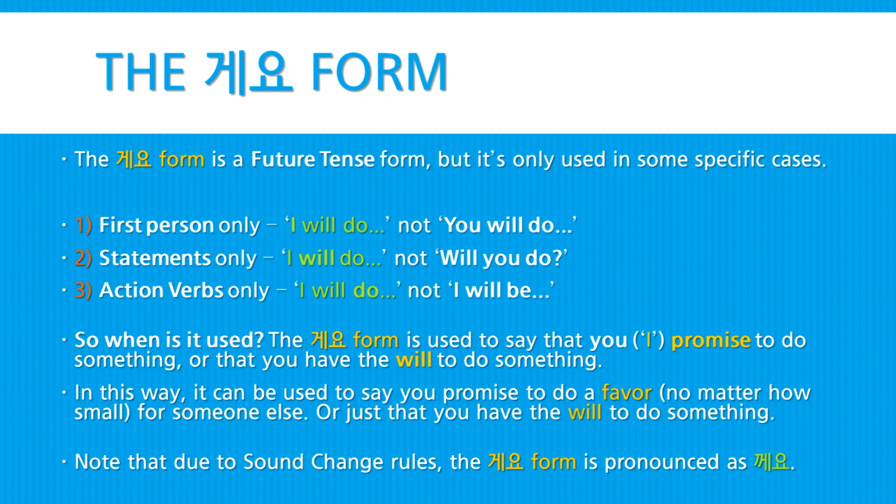Well, the 게요 form is used to say that you, as in I, promise to do something, or that you have the will to do something. In this way, it can be used to say that you promise to do a favor, no matter how small that is, for someone else. Or just to say that you have the will to do something. And also, note that due to sound change rules, this 게요 form is actually pronounced as 게요.